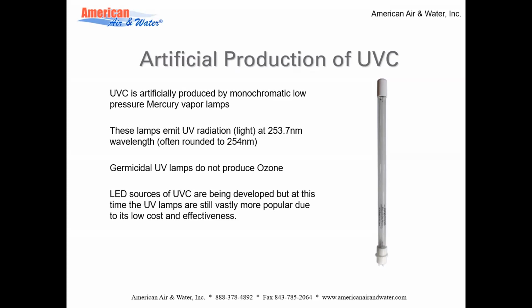Monochromatic germicidal UV lamps do not produce ozone. Ozone is produced by UV lamps which have a second spectral peak at 185 nanometers wavelength. LED sources of UVC are being developed, but presently the UV lamps are still vastly more popular due to their low cost, availability and effectiveness.